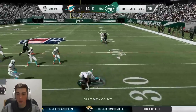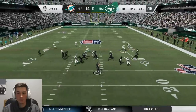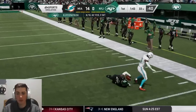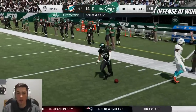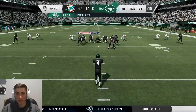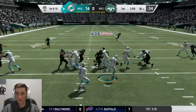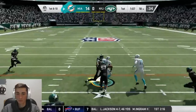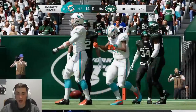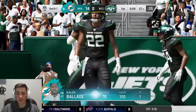It's an RPO. Xavien Howard, big tackle behind the line. And Maurice Smith tracks that one down. Le'Veon Bell has nowhere to go. The Jets are playing ultra conservative right now, and it's not working. Balaj. All right. Forgot about Jamal Adams. First time we've seen him. We haven't been on offense a whole lot, though, so that makes sense.